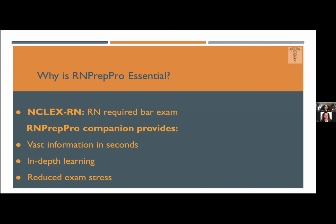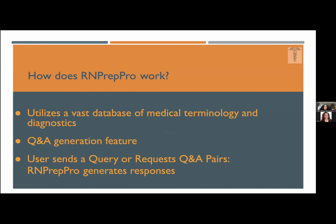So why is RN-PrepPro essential? The NCLEX-RN is a test that's required to pass to be licensed as an RN. And the RN-PrepPro addresses the overwhelm of vast information and clinical pressures, and we help future nurses learn and interact with the material in depth. So we reduce exam stress, and we make success more accessible.